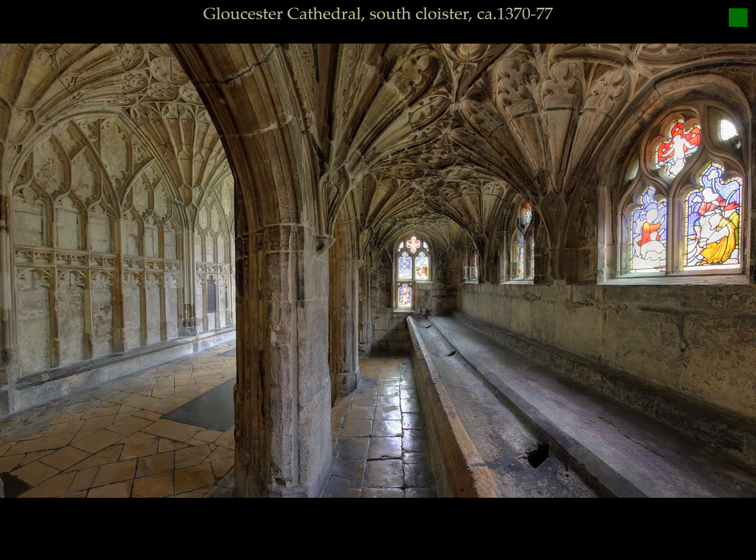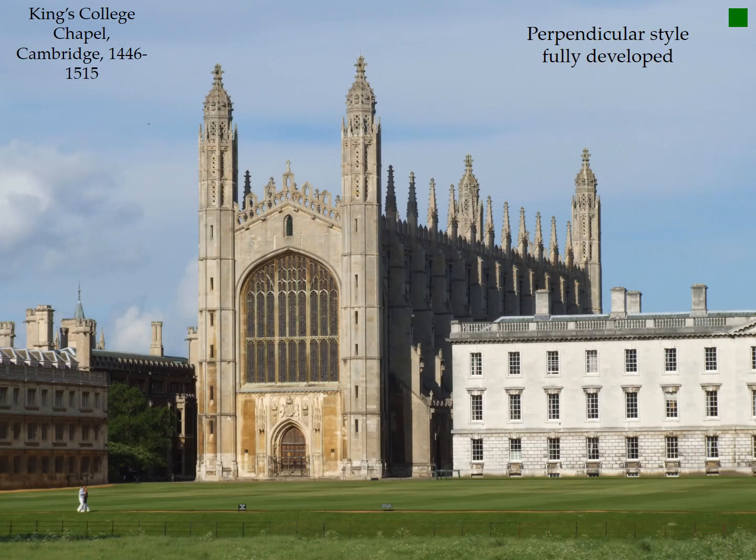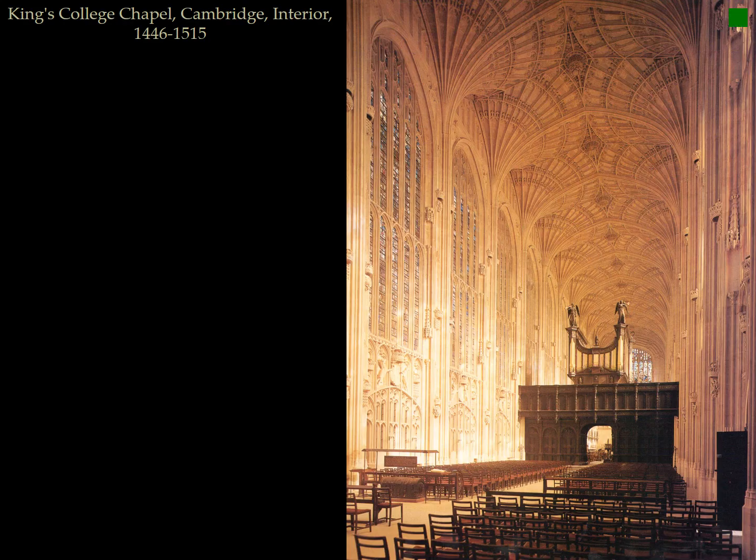Here we can see the benches off to the side with the appearance of these fans moving up and growing into the ceiling, much like a plant form or a pelagic organism. The fully developed Perpendicular style can be seen in King's College Chapel at Cambridge, built between 1446 and 1515. In this example, we can see these fan vaults and a very, very tall vertical interior. And this was the first to apply them to an interior of a nave instead of just a cloister.